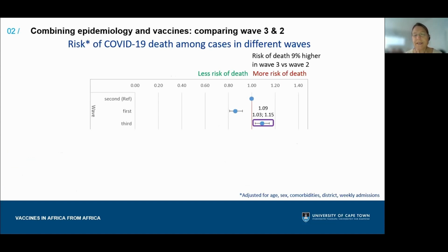Here, what you can see is that after adjusting for all the normal risk factors associated with COVID death, the 3rd wave was associated with about a 9% higher risk of death compared to the reference or 2nd wave, which was driven by Beta, which in turn was more severe than the 1st wave. But these results are not adjusted for the fact that during the 3rd wave, at least some people were vaccinated.